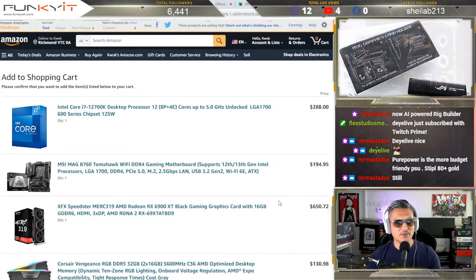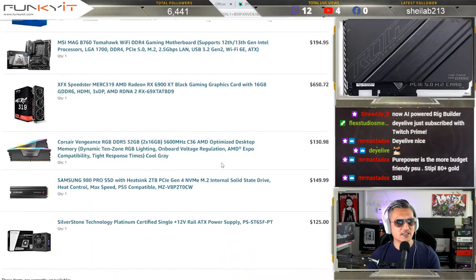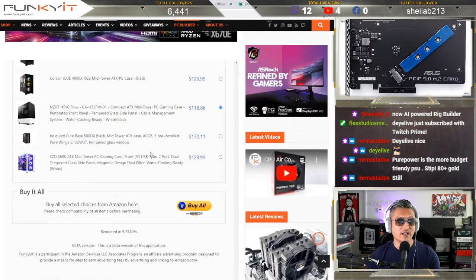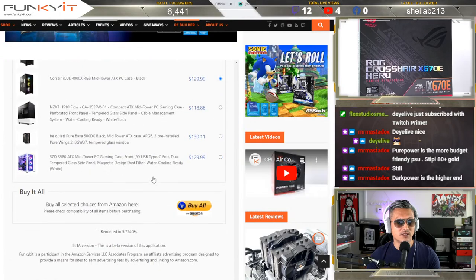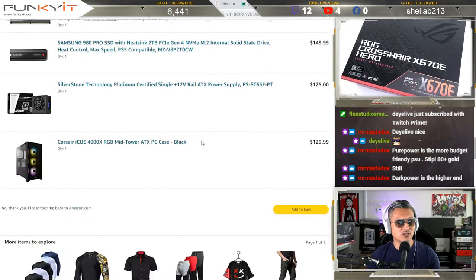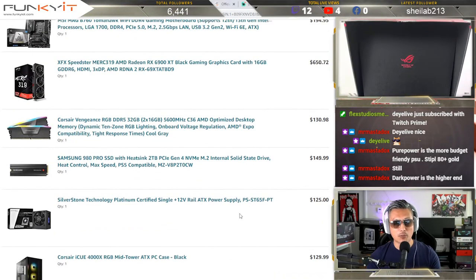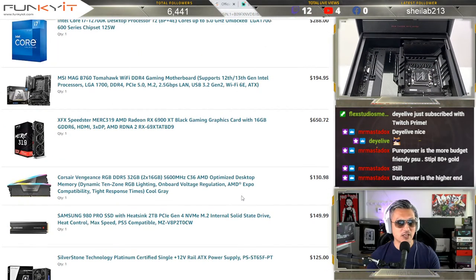So let's do that, and it'll come up with a summary page of all the items that you selected. Now if there are any items which are not available, it will be displayed here. So it looks like the NZXT case is not available, so all I need to do then is go back and reselect the case. I'll probably go with the Corsair IQ, right? And then do the buy all again. And I think now all the items are in stock. Yes, that's great. So once you're happy with that, all you need to do is add to cart, and then it will take you to the shopping cart where you can finalize and check out. Any items that you don't want, you can actually remove from the checkout bin there.